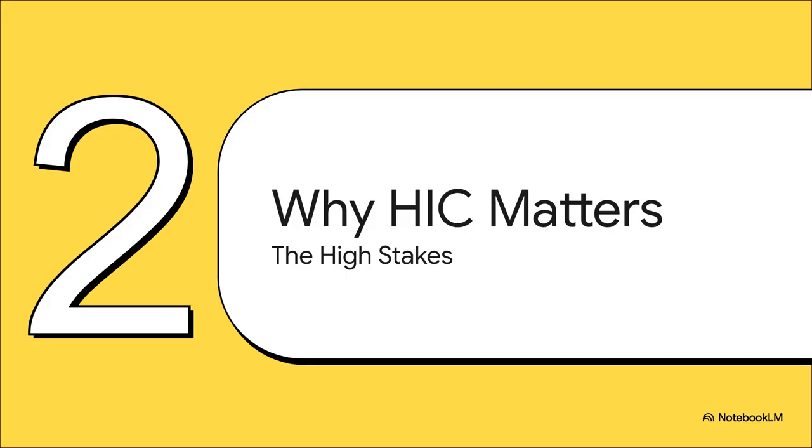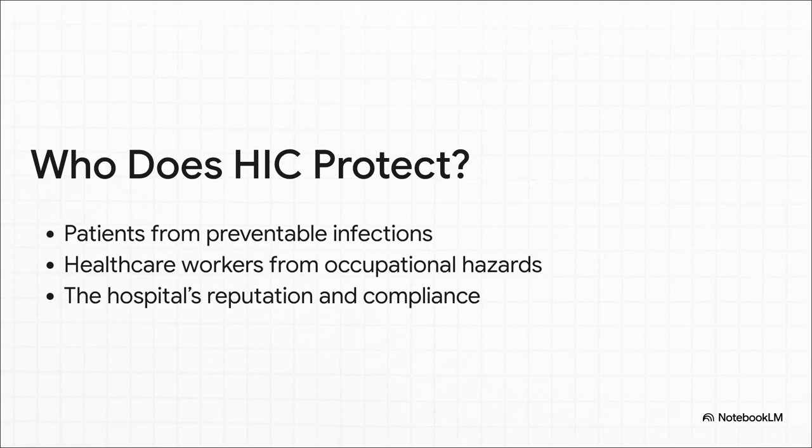Okay, so we've got the what, but now for the why. Why is this so important? Well, because when this system breaks down even a little bit, the stakes get really high, really fast. And you know, it's not just about protecting patients, though that's obviously huge. A really solid infection control program protects literally everyone in the building. It keeps patients safe from infections they should never get. It keeps the doctors and nurses safe from getting sick on the job. And honestly, it protects the hospital's reputation, making sure it stays a place people can trust.